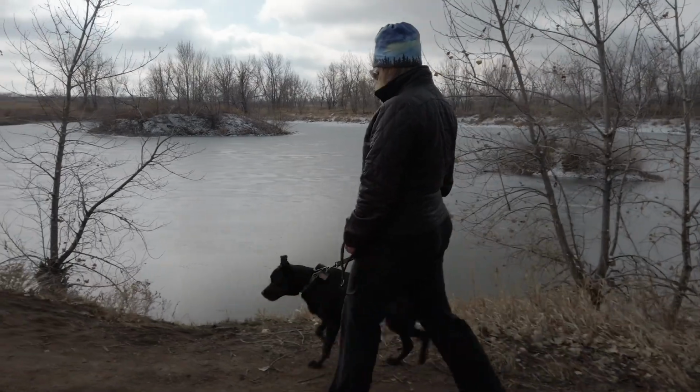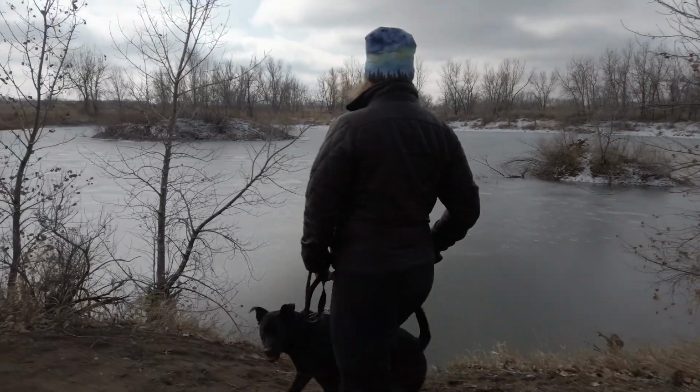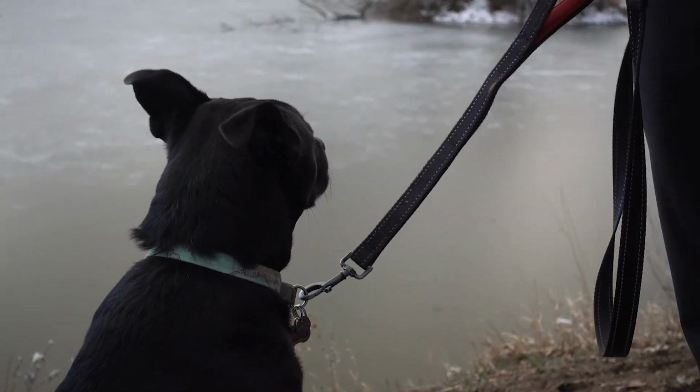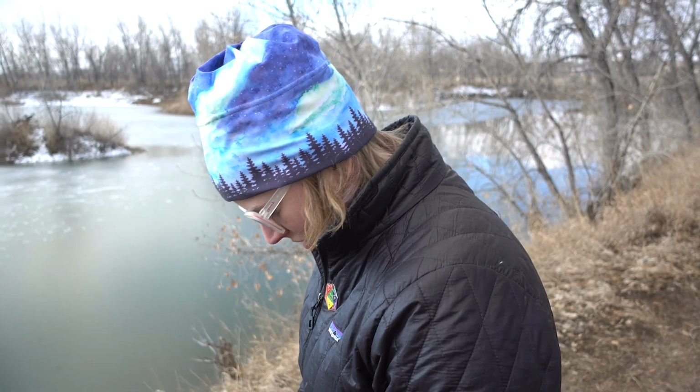Also in winter, watch out for ice on ponds that isn't strong enough to safely support your dog. To be safest, we recommend staying off frozen water entirely and sticking to solid trails.